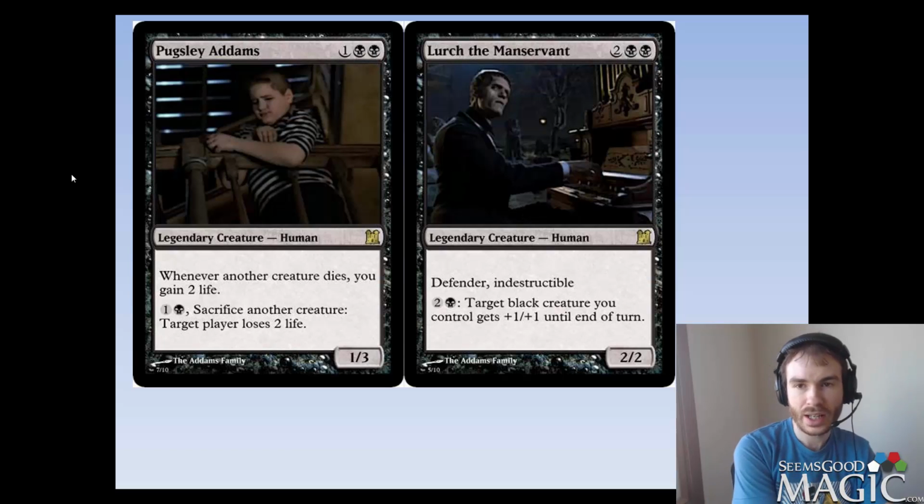So Lurch the Manservant is 2 and 2 black for a 2/2 legendary human creature. He has Defender and Indestructible, and he has 2 and a black: Target black creature you control gets +1/+1 until end of turn. So I kind of always see Lurch as staying at the house, which is why he has Defender. And the fact that he's indestructible is mostly because I've never seen him in pain, and I've seen him do some pretty crazy stuff. Like Wednesday, when they're at a lemonade stand, concocts the lemonade from what looks like a bunch of really dangerous, hazardous chemicals, and Lurch takes a drink of it, and I believe breathes fire out of his mouth. So as far as I know, Lurch is unkillable.